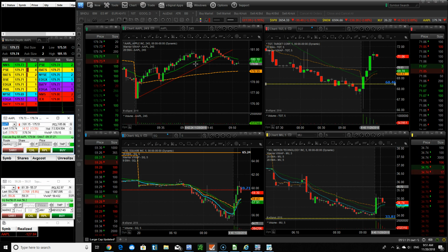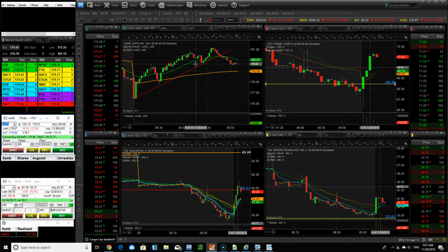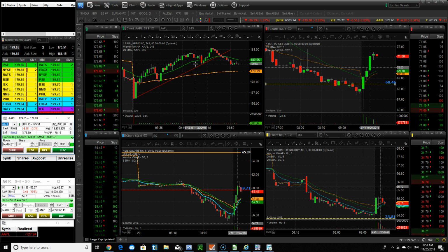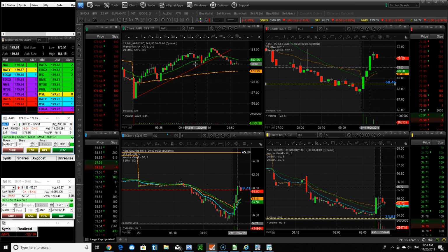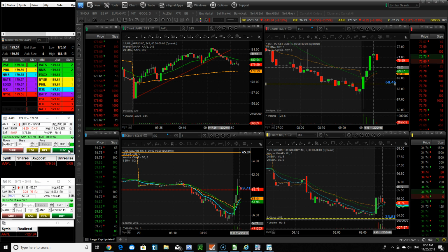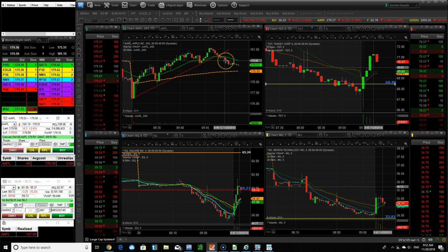This Apple starts to look real good here if the SPY can close below. We've got 3 minutes. All right, I'm short Apple again. I'm short 179.70. See if we can get this to work now.